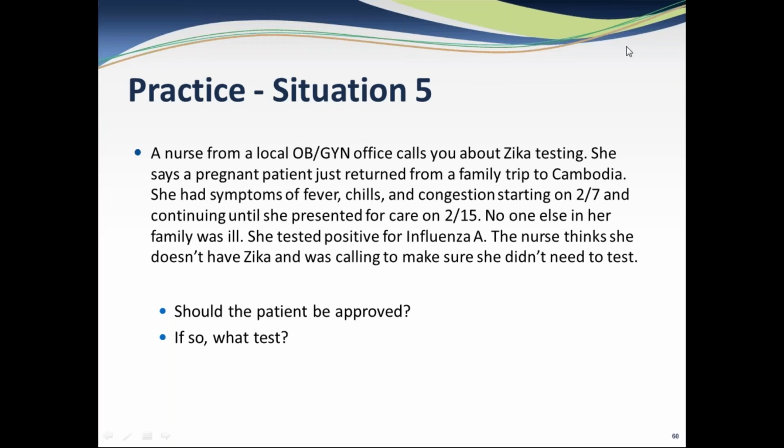Okay, sorry about that interruption. So, this patient probably has flu, but she meets our criteria, and if the provider requests testing, we're going to follow the CDC recommendations for testing. Does that make a little bit more sense?